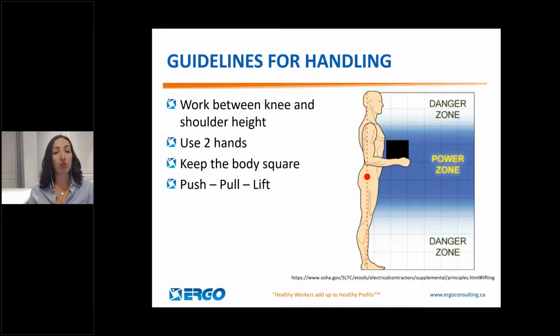As much as possible, when you're generating force, we want to have two hands on an object. So lifting, carrying, two hands on the object, and the body must stay square. Being square means that you're not twisting, so your toes, your hips, and your shoulders are all facing in the same direction. As soon as your toes are pointing in a different direction from your shoulders, you have created a twist about the spine. And when you do that, you put the spine at substantial risk because the support structure around the spine is not even, right? You've got tight muscles on one side and loose muscles on the other side when you create that kind of twist about the spine.